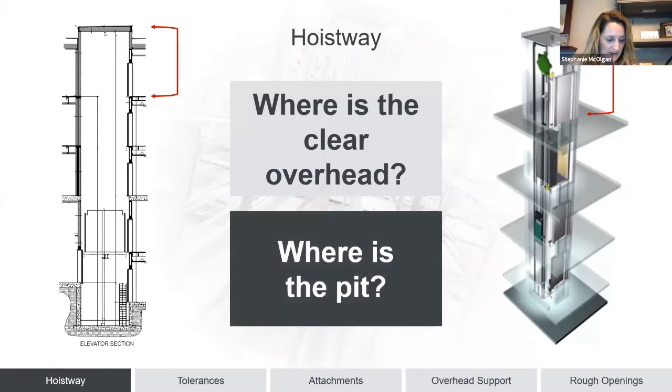And then what is the pit? Basically, that's measured from the bottom of your pit floor to your first landing.